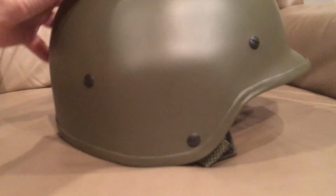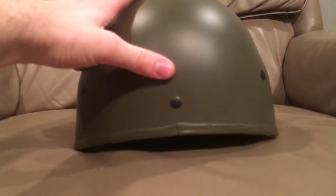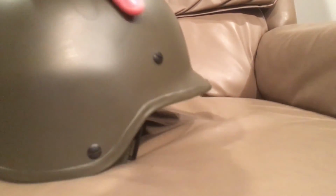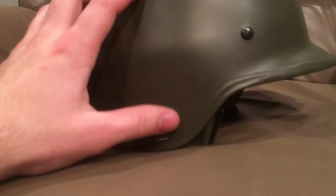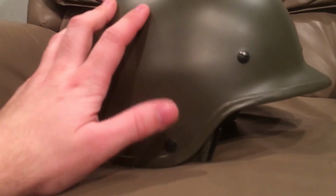This helmet is pretty much brand new. Not only is it not a really beat up one, but it's really nice. As you can see, most of the screws are pretty level except for the one here in the rear. That one's a little bit lower, about 1.5 inches lower than all the other ones. As well as the earpiece, the skirt screws that hold the chin strap are a lot lower on this one than they are on a Pazgat.